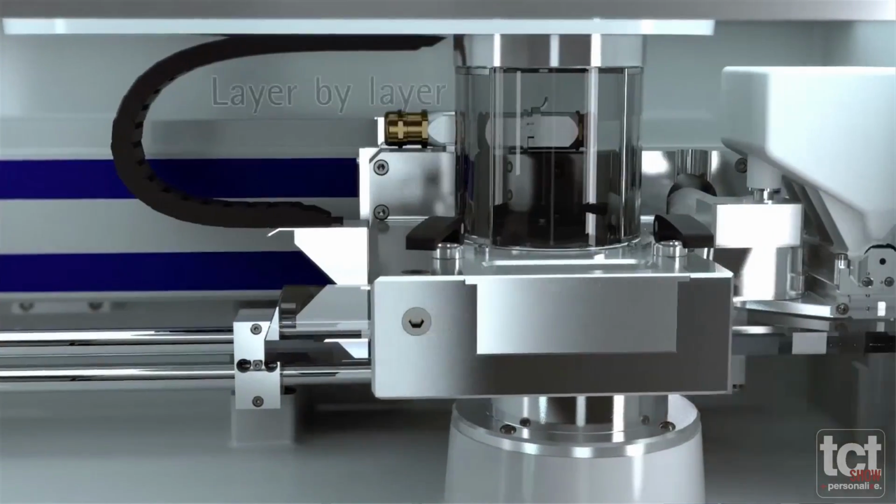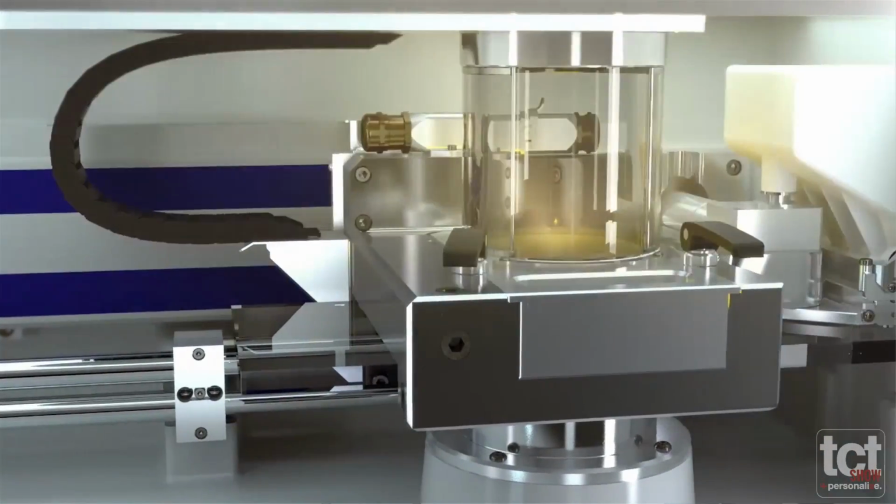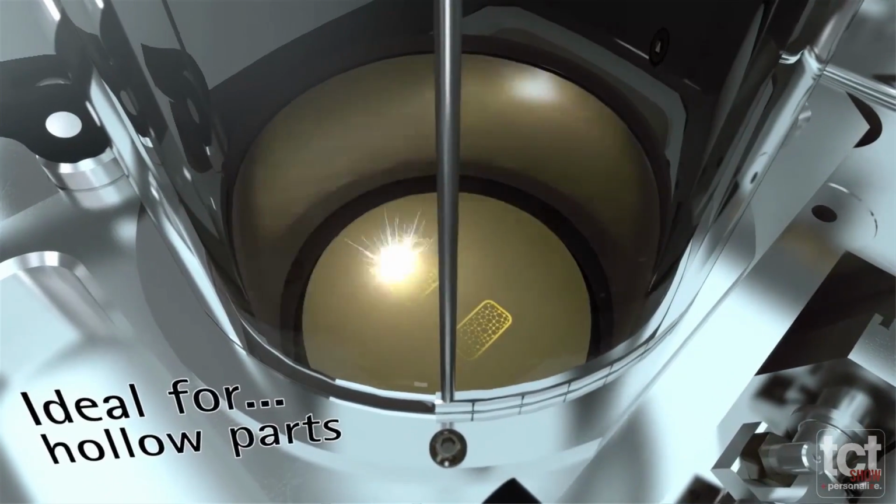And the machine just runs backwards and forwards, lays down a layer of powder, strikes the laser beam across it, and starts to build the item.